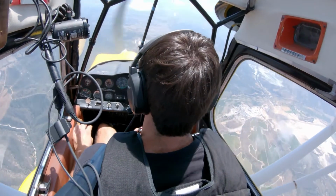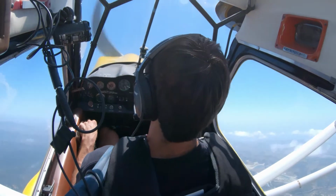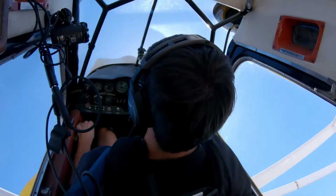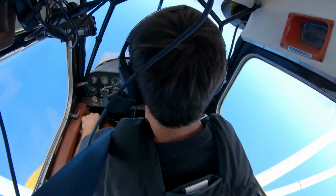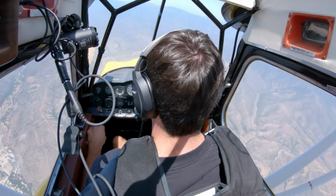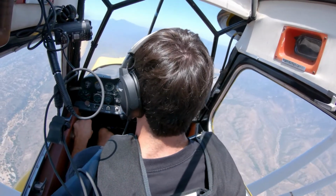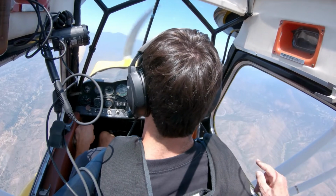Falling back, 150, pause, full power. Aim for Saddleback and then roll. Knife edge. You let go of the rudder. Yes, you start letting go of the rudder before the wings are level. As you were looking at the ridge line, you weren't looking at the horizon.